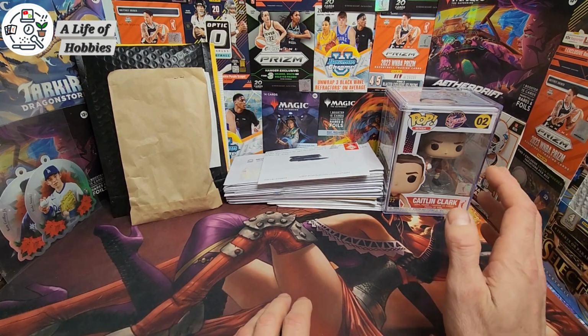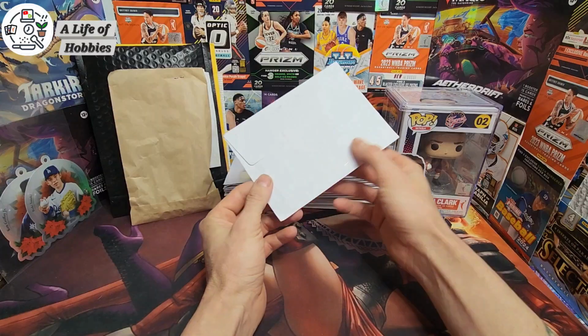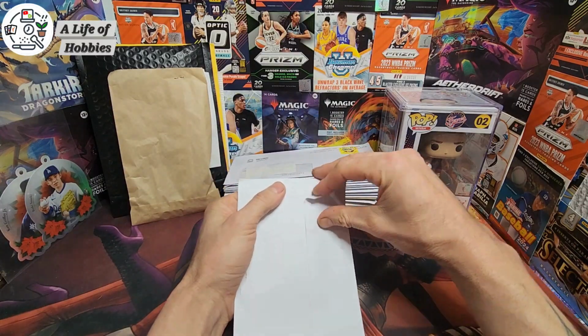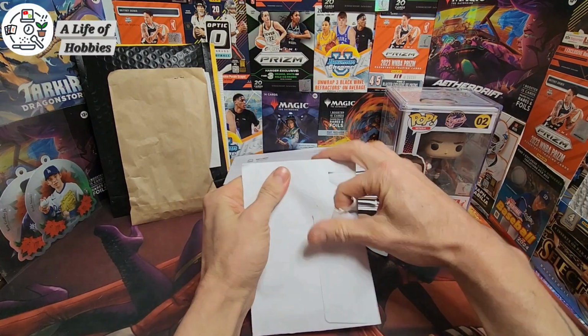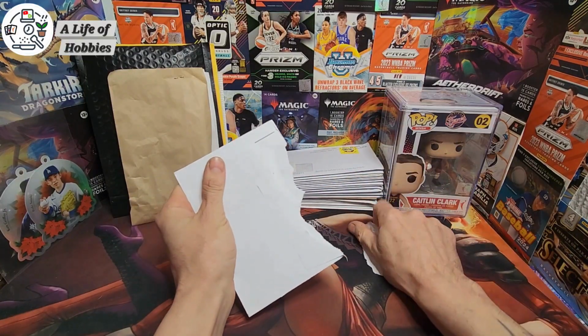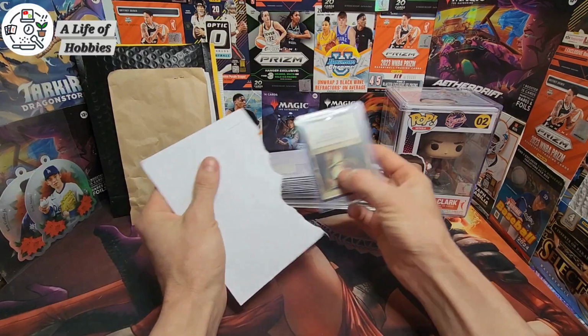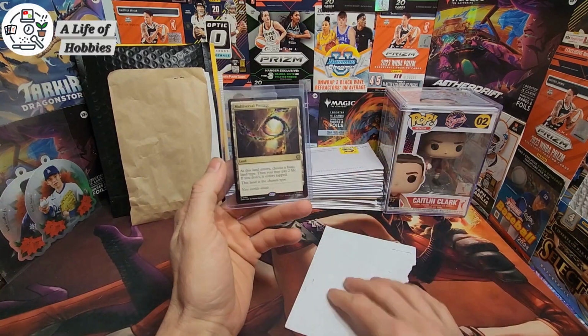Alright, let's see. We're going to start off with our mail here. We'll get this stuff opened up. I haven't gone through any of this yet. This is all still sealed, so I don't know what each one's going to be, but we'll sort it all out. Once we've got all the mail opened, we'll grab the binders and get everything put away. Alright, so that's a Spider-Man.